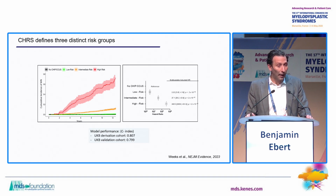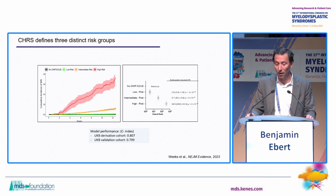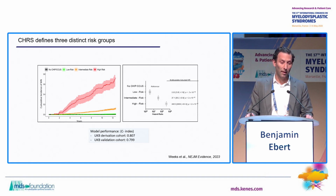And you can see that high risk individuals, which is a small percent, only 1% or so of people with CHIP or CCUS, have a very high risk of progression. And this is perhaps the set of individuals that we need to follow carefully in the clinic and perhaps focus some intervention trials on.